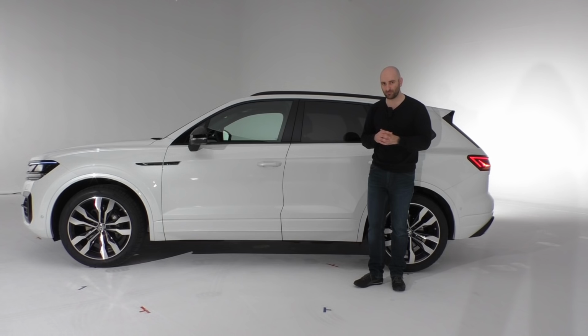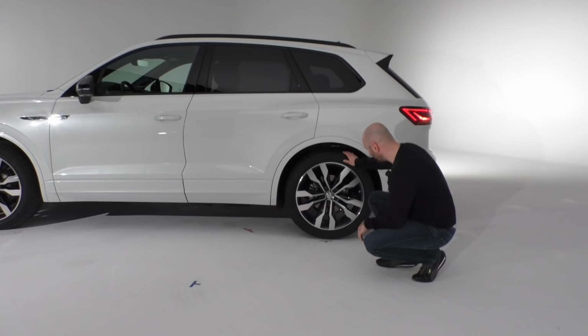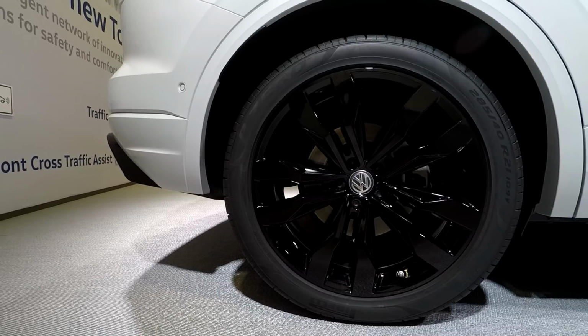Then we have these rims. You can also get black rims, and these are also newly designed. It's 21 inches. In my eyes, if you take the black style, you also have to take the completely black rims. That's my opinion, but here you can see everything black, nothing chrome. This would be my favorite.